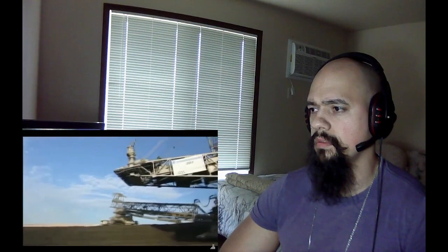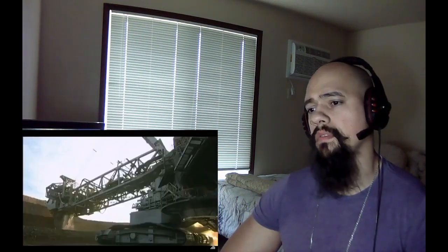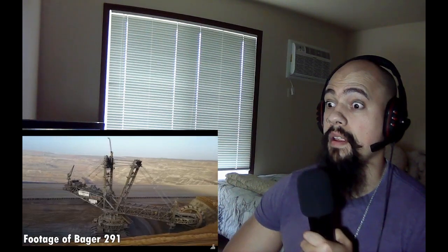I present you with the Bagger 293, the world's largest land vehicle in history. It's a bucket excavator, very similar in design to the Bagger 288, which is more famous and known throughout media. Bagger in German translates to excavator. The job of this excavator is to mine coal in a surface mine in Germany.